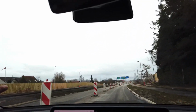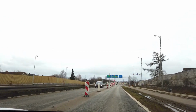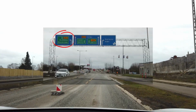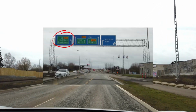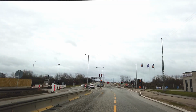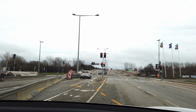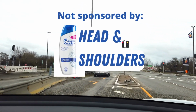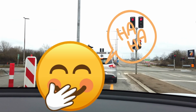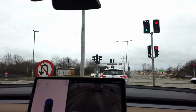Look at the signs, the blue signs on top. You will get told to turn left on this traffic light. Follow the Roskilde sign. Check behind, mirror, shoulder. But we also like to say, move your head over your shoulder. Think about the head and shoulders. It can be very confusing here because of all this road construction.